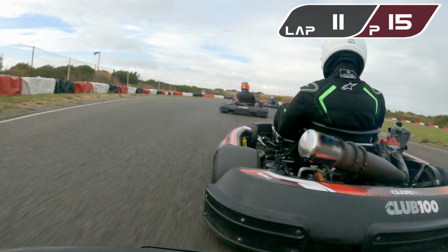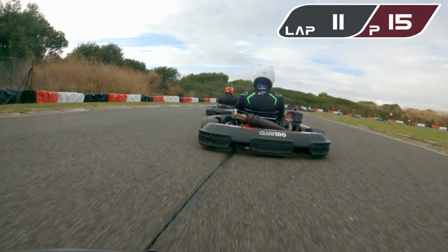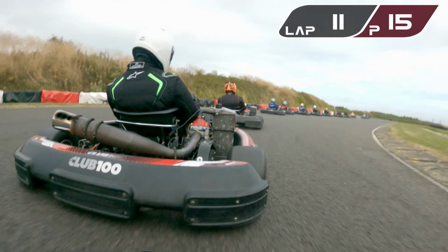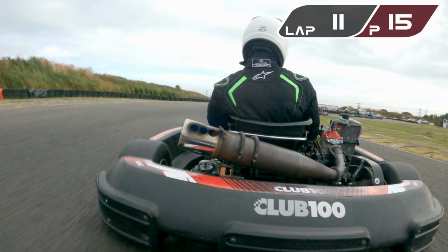We're in P15 now, even if we should have been slightly further in front, and we just have to deal with it and try and get as far through as we can for the rest of the race. 4 laps or so left to go when we saw the green flag.